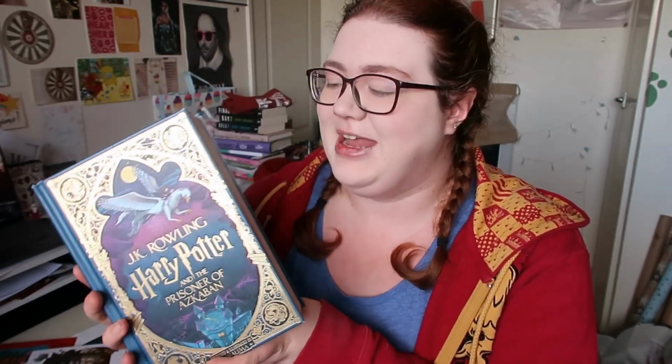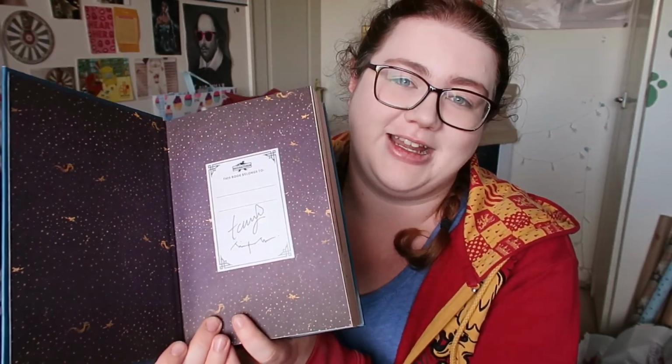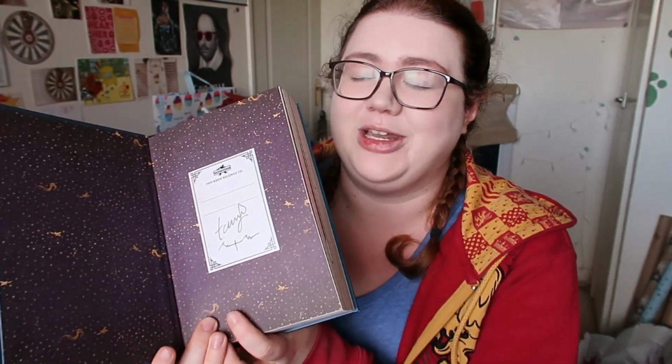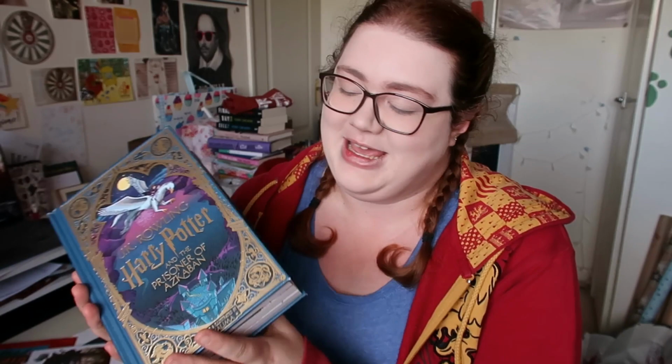So the final thing I got, and the main reason that I went to MinaLima, aside from a little mooch because it's a lovely little shop, was the Harry Potter and the Prisoner of Azkaban MinaLima edition. Now this is chunky. It weighs a lot, and I wasn't going to buy it until I saw that it is signed on the inside. I think you can buy signed editions online, but I'm not entirely sure, and I wanted to get a signed one if I could.